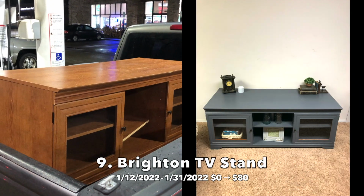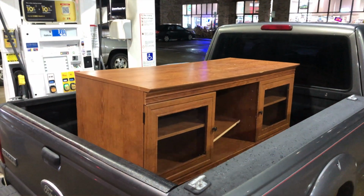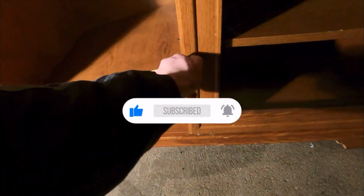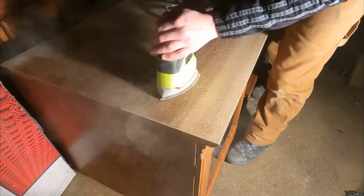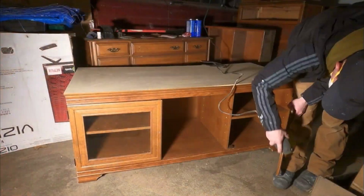And the last one I did within my 3-month period of flipping furniture, I nicknamed the Brighton TV stand. This piece was so big, so massive, so heavy. I got it on January 12th of 22 and flipped it on January 31st of 22. I actually finished this flip pretty quickly, but it sat out on the market for a while. I think just because of its size, it was so big. Too big, too heavy, just kind of an awkward size.